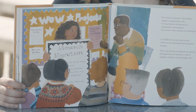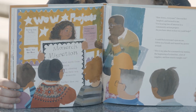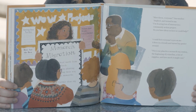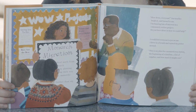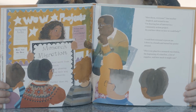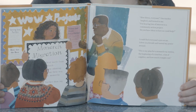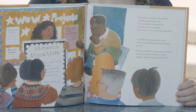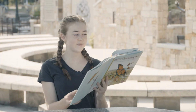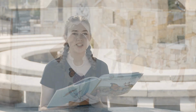"Slow down, everyone," our teacher laughed and turned to me. "I'm hearing lots of interest in a community action project. Do you have any ideas on how we could help?" I could feel everyone's eyes on me. I drew in a breath and turned my poster around. "This is my plan for a Monarch Way Station, the beginning of a timeline, a list of supplies, and how much it might cost." And that's how we got started.